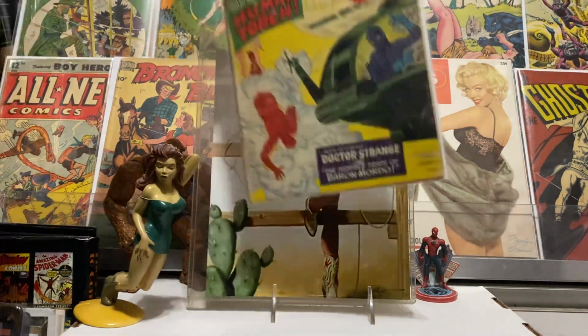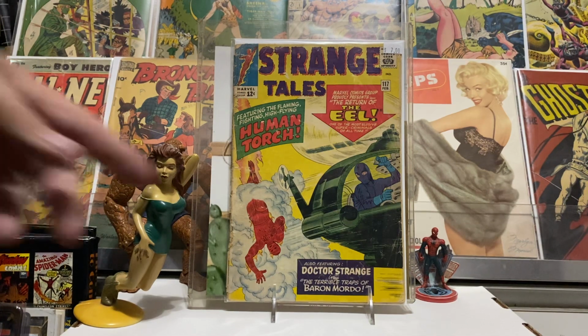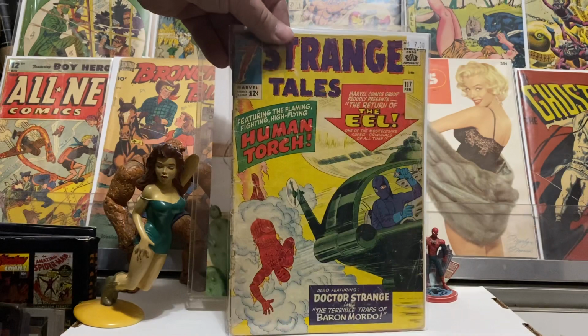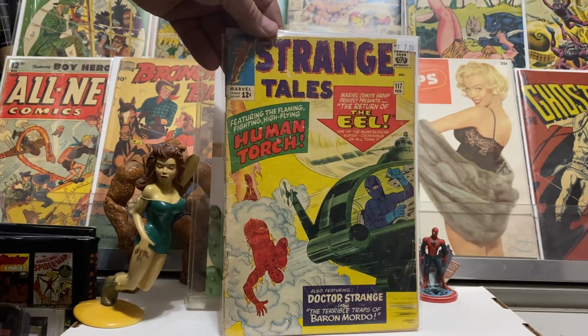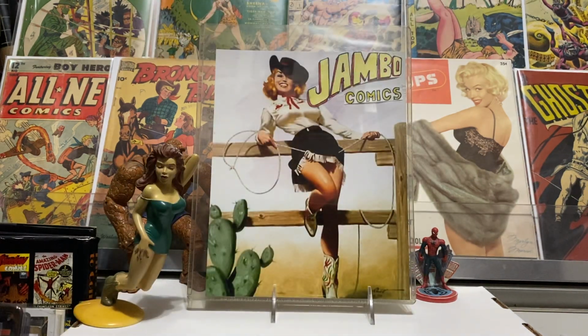And I got this one, you see the price on it there, for $7. And yeah, it's kind of beat up a little bit, a lot of wear on it. It's been loved, but it's Strange Tales #117, and it's an early appearance of Doctor Strange. Nice Human Torch cover, fighting the eel, but I just didn't have this copy right now, so I thought I'd give the $7 for it, if nothing else, just to read the stories inside again. Good stuff. Some nice Silver Age Marvel action there. Strange Tales 117. Love those.